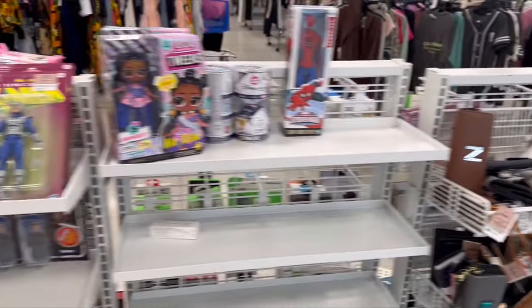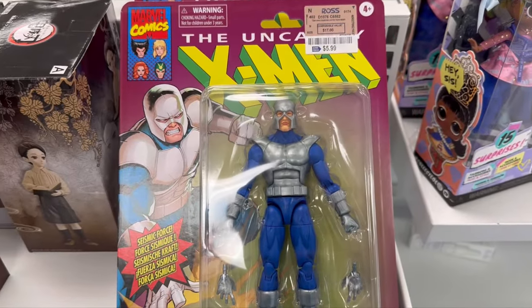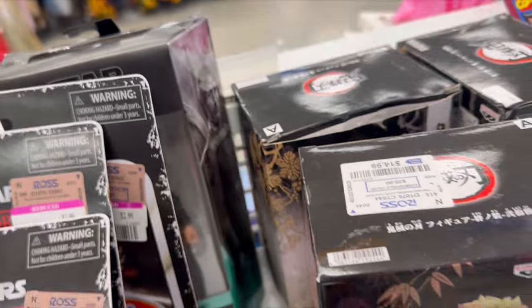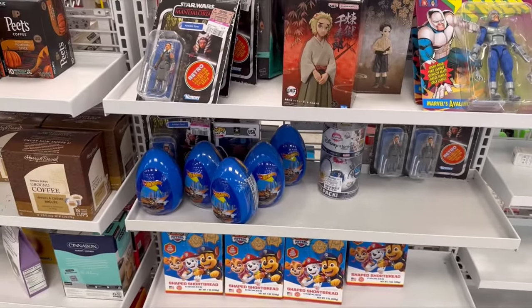I walked up to the front, and I actually found an Avalanche for $5.99. We're going to pick him up, I think, for $5.99. That's a great price. We have a Galen Erso back here, too, for a couple bucks. We might grab him. I'll have a look at him here in a second. I'll let you guys know what we get.